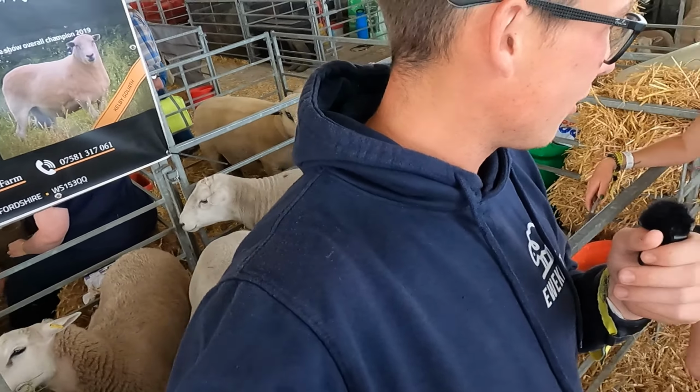Well, that is us all knackered because we've been washing sheep for about a couple of hours. First day just about done. We haven't done much today really, have we? No. Are you okay? Yeah. She's knackered because she washed all the sheep for me. But they're looking lovely and white, aren't they? I think it's time to call it a day and then we'll be back tomorrow, won't we? Yep.